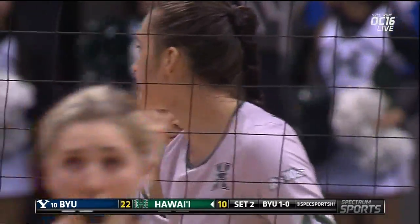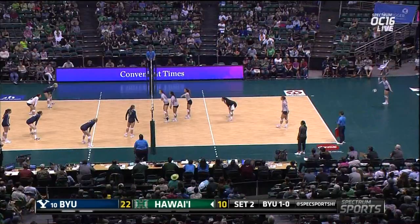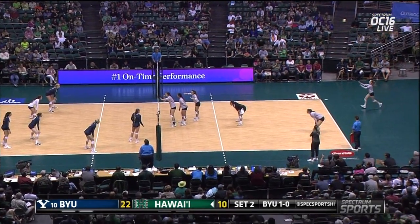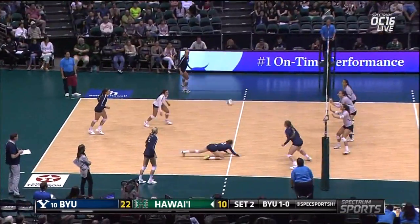Good connection there between Yosia and her middle. Going up against a very good blocker, the number 8 blocker in the country, Kelsey Burnett. So Mags with 4 kills, 7 swings, no errors, hitting .571. Also has 3 blocks. Claire Marie Anderson to serve.